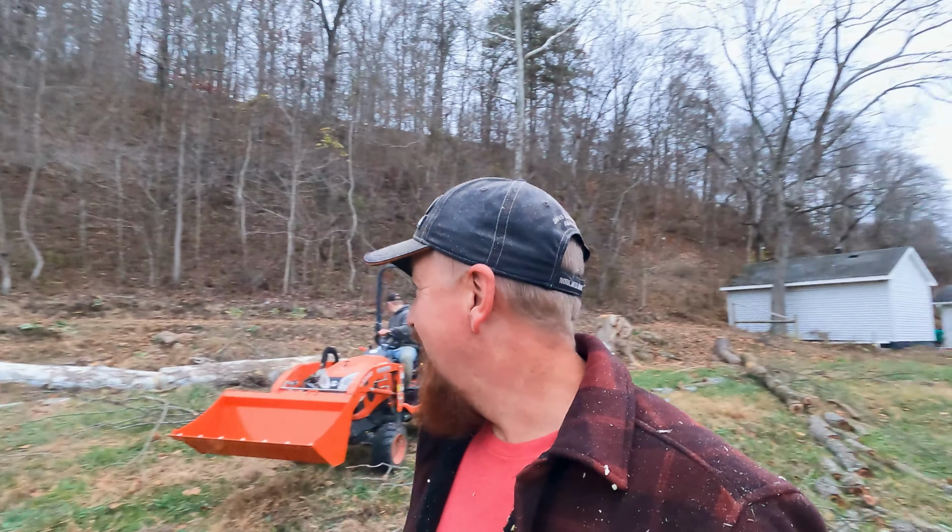But I wanted to come out here and kind of show Cameron working on his home site, because he's been hard at it. As soon as they dropped that tree the first night, he was out here in the pouring rain, cutting the limbs off, getting the branches all cleaned up, making a brush pile, and now he's dragging the logs out of the way. Pretty proud of him.